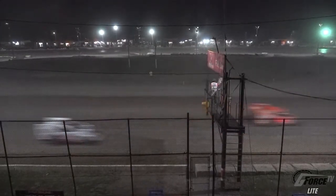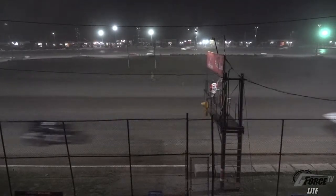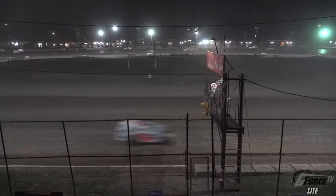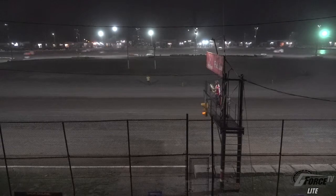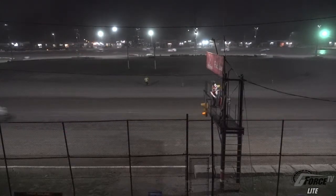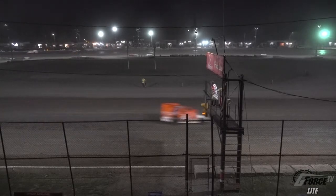It's Matt Williamson taking the checkers in the Core Pack Merchandising 358 Modifieds. Win number 6 for number 6 here at Merrittville Speedway. He wins it over Susi, Lindbergh, Bicknell, and Carlton, your top 5. Great racing.